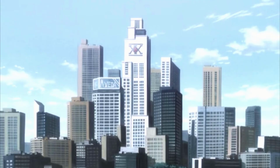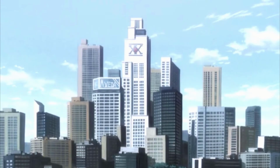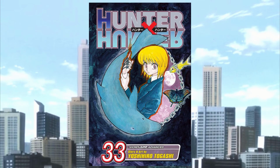It's not completely required, as the 2011 anime left off at a very good point and has a fairly satisfying ending. But if you do want more Hunter x Hunter content and you're okay with reading manga, then start the manga from chapter 339, which is where the anime left off, or in terms of volumes, volume 32. Although only one chapter of it will be new content, so you might as well read that single chapter and then start from volume 33.